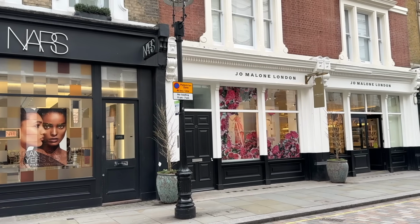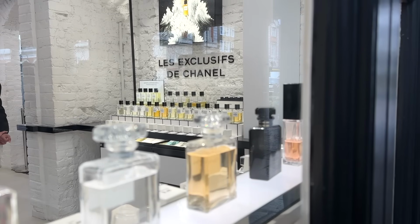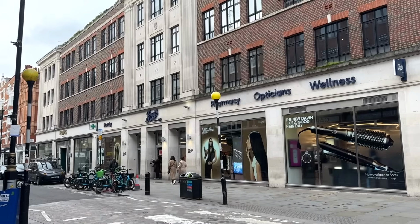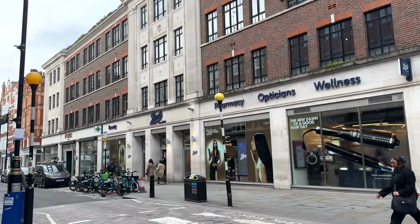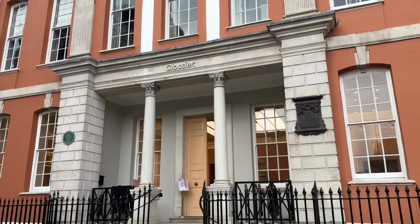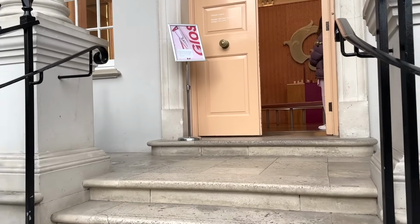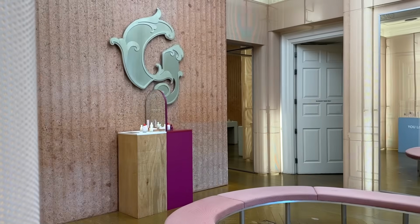NARS, Jo Malone and Diptyque are nearby. Inside the market building you'll find Chanel and Tom Ford. There's a long list of stores in the area, including one of the best Boots in the city, but we'll save that for a future episode because the grand Glossier building awaits. Their London flagship is the busiest and best performing Glossier location in the world, even ahead of New York.